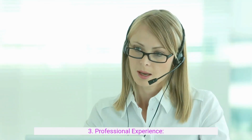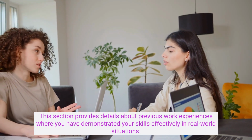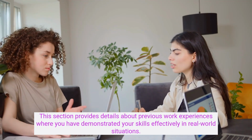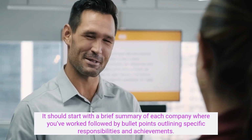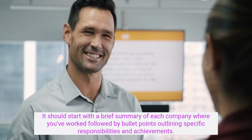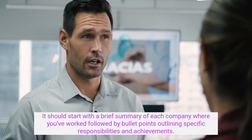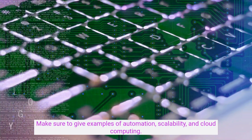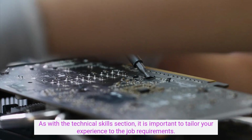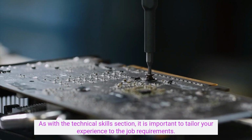3. Professional experience. This section provides details about previous work experiences where you have demonstrated your skills effectively in real-world situations. It should start with a brief summary of each company where you've worked, followed by bullet points outlining specific responsibilities and achievements. Make sure to give examples of automation, scalability, and cloud computing. As with the technical skills section, it is important to tailor your experience to the job requirements.